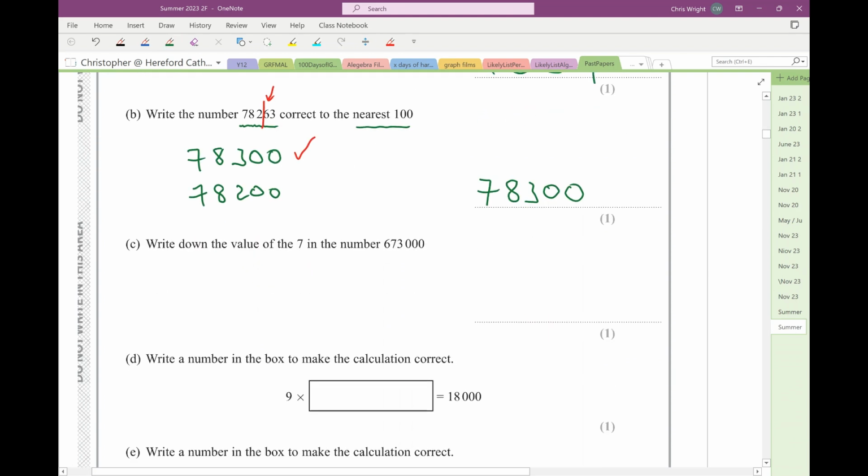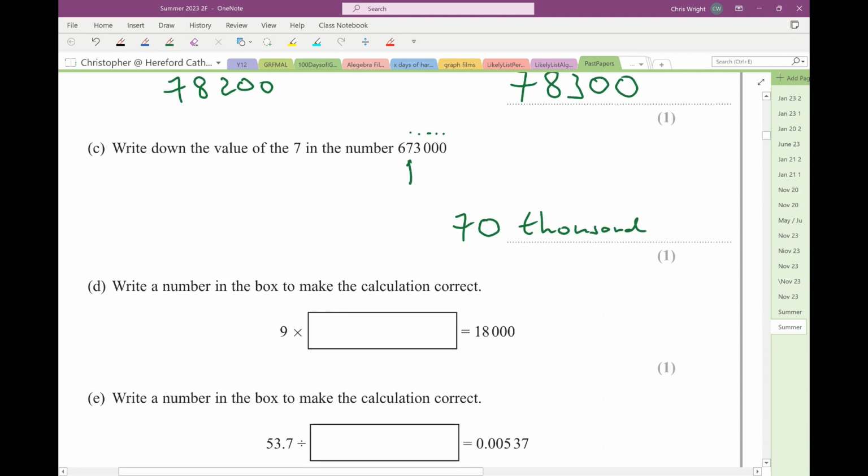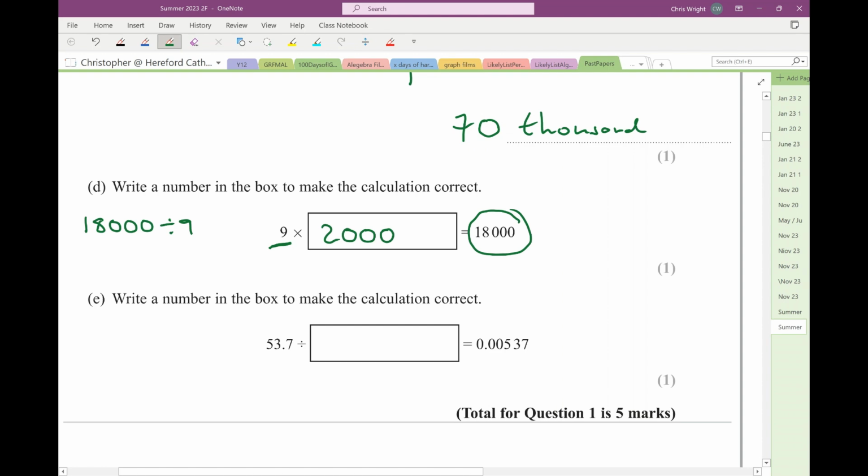Write down the value of the 7 in this number. Well, it's not units, it's not tens, it's not hundreds, it's not thousands, it's 10,000s. So the value of that 7 is 70,000. Write the number in the box to make the calculation correct. 9 multiplied by something gives you 18,000. If it were me, I'd do 18,000 divided by 9 to tell me how many 9s there are in 18,000. And I'd get the answer 2,000.